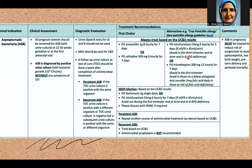So the management, again, is amoxicillin we can give, or we can give nitrofurantoin every 6 hours, but better, as we say in the first slide, to avoid in the third trimester because of the risk that the baby might have G6PD deficiency. Trimethoprim also is to be avoided in the first trimester and the last trimester. So to be on the safe side, we can give amoxicillin or Augmentin, or we can give cefixime 500 BID for 5 days.